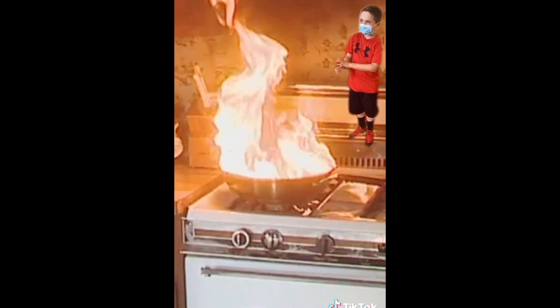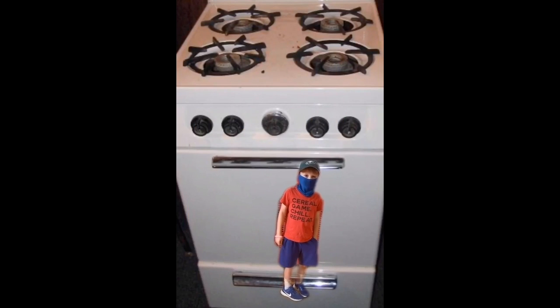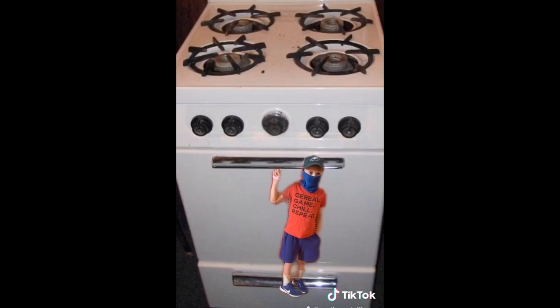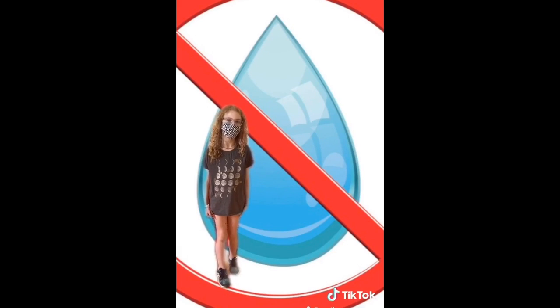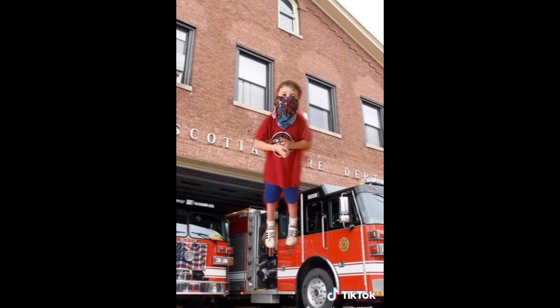You know what the most common type of fire is? A kitchen fire. After you cover the fire with the metal, we turn off the heat source. Whatever you do with a kitchen fire, don't use water. Three. If you can't put out a fire, then call 911.